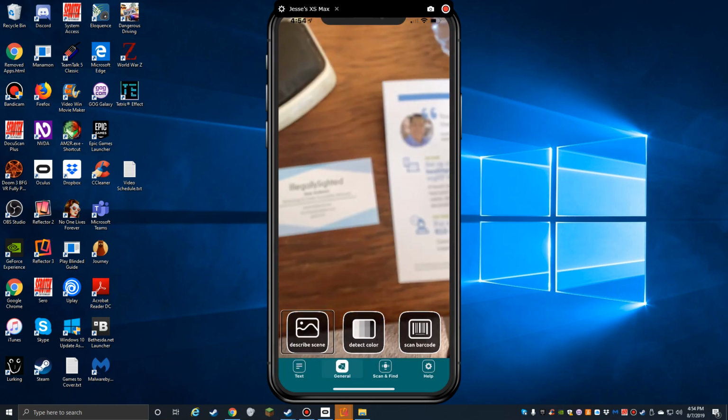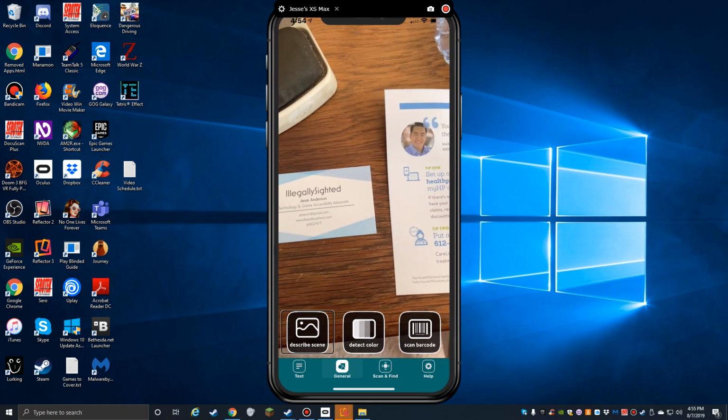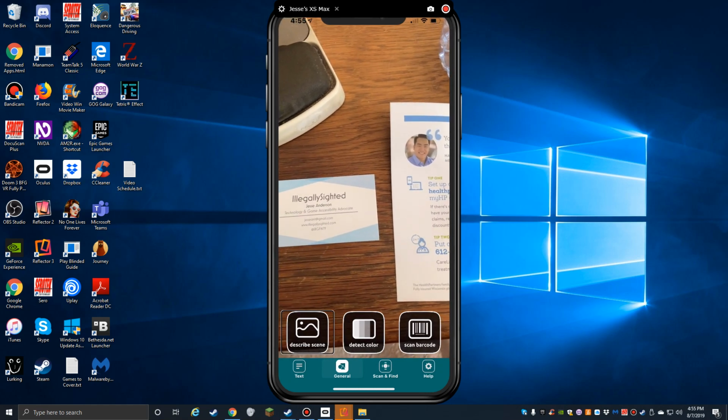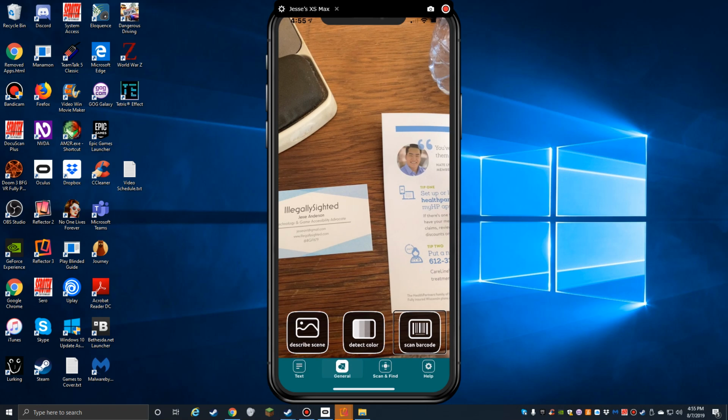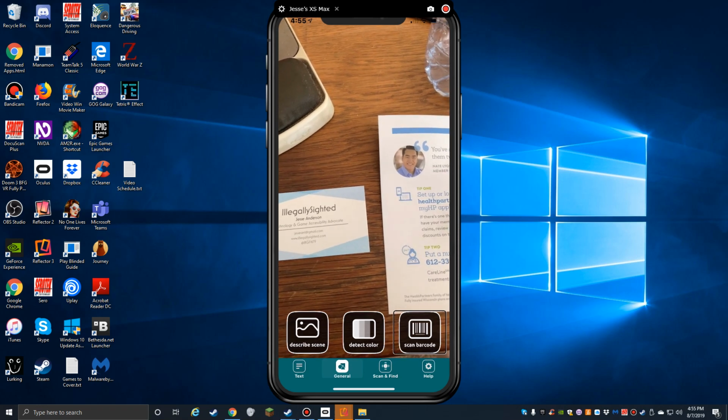General tab 2 of 4. General. Now, Describe scene button. Describe scene. So this is where now the 3 buttons have changed. We have describe scene, Detect colors button, detect colors, Scan barcode button, and scan a barcode. We're going to play with all 3 of these and see how well it does.